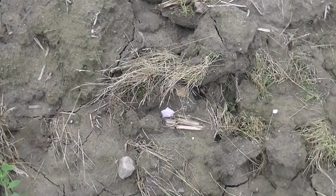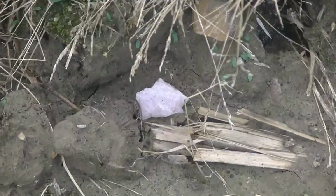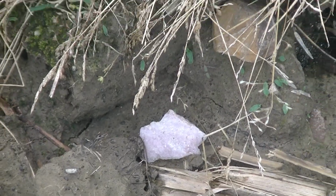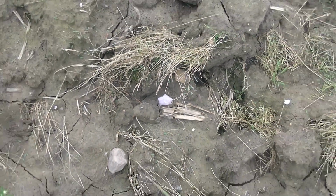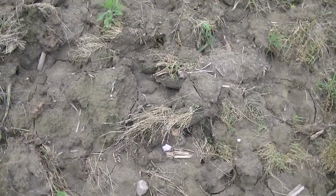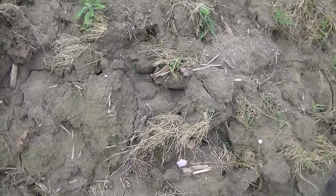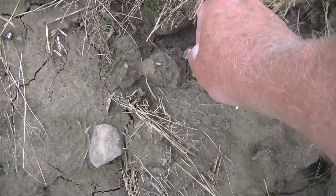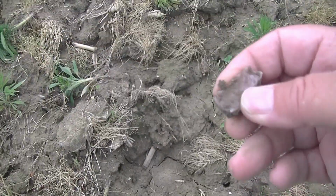I'm fairly certain I found something right there in that pretty pink, probably cooked Burlington chert. But I about guarantee it's broken. From here, it looks like a piece. So let's find out. Get your old fat butt down here closer. Yeah, look at that. And that's all it is, a broke piece.